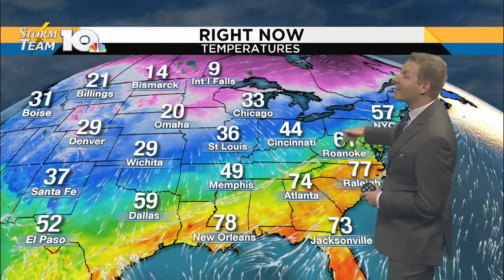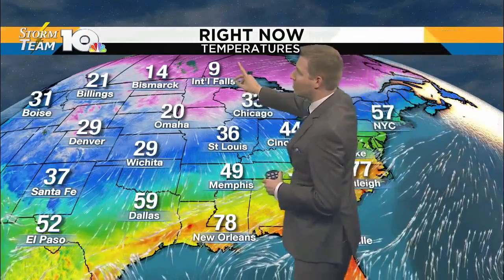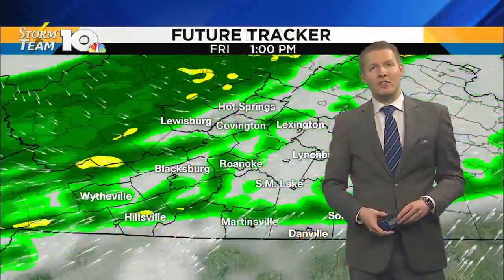Look at the drop off again though back to Cincinnati as that's more of the core of this colder air coming in. We're in the 30s in Chicago, single digits towards International Falls, and all of this working its way into our area. By tomorrow morning, we will wake up to temperatures in the low to mid 30s.